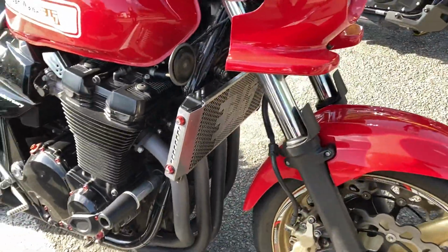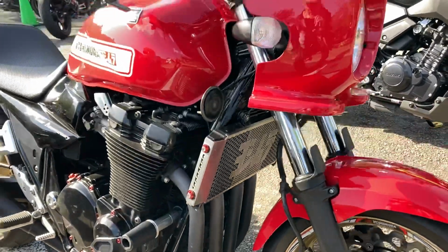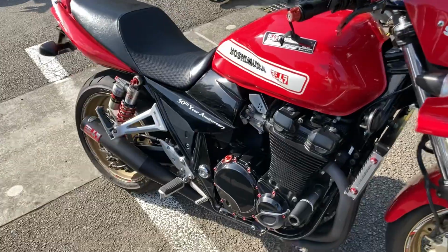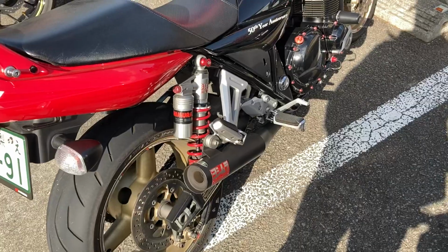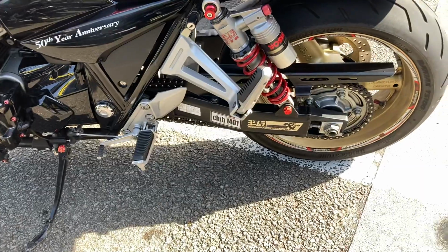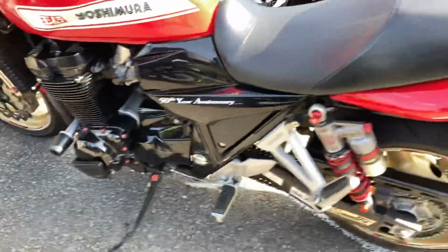Interestingly, on what I'm assuming is an oil cooler, it's in katakana, Japanese script. It says Yoshimura on it. Quite interesting. Try and mention that to Mr. Yoshimura when I meet him next time. We've got a lot on here actually. It's got a Yoshimura reservoir for his shocks. So not only the exhaust but suspension as well. What else have we got? I wonder if that's a Yoshimura swing arm as well. It's got a sticker on it saying it is. Anyway, it's a nice looking bike.